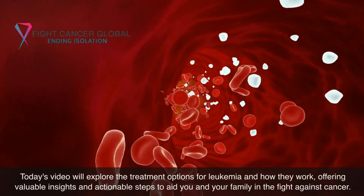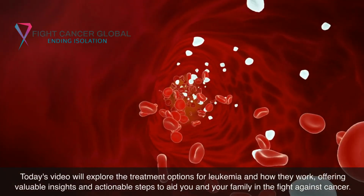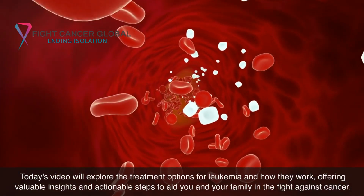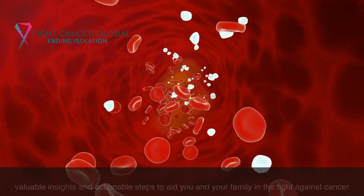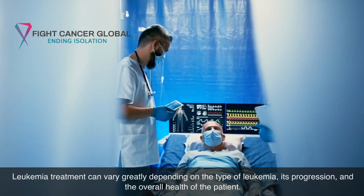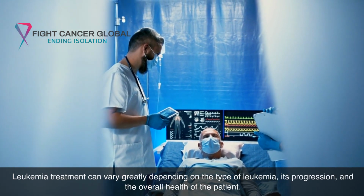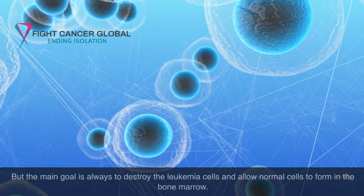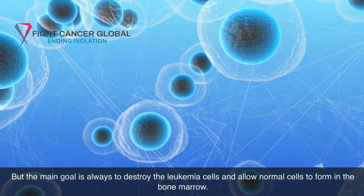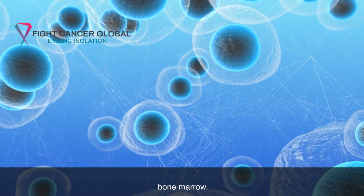Today's video will explore the treatment options for leukemia and how they work, offering valuable insights and actionable steps to aid you and your family in the fight against cancer. Leukemia treatment can vary greatly depending on the type of leukemia, its progression, and the overall health of the patient. But the main goal is always to destroy the leukemia cells and allow normal cells to form in the bone marrow.